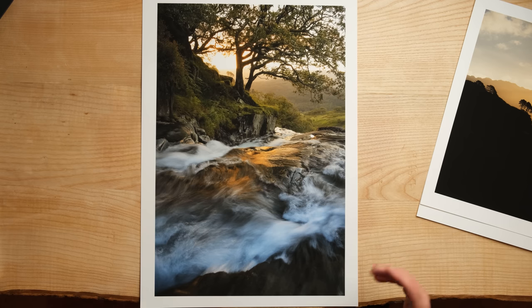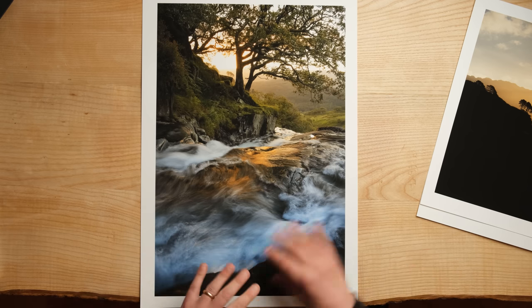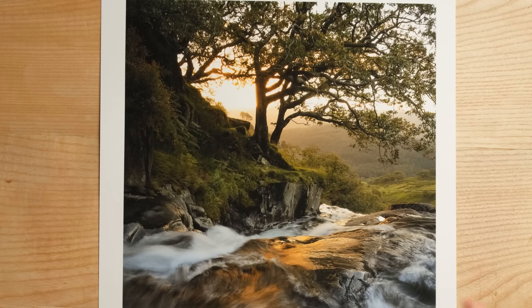The tree works really well, and then I really like the flow of the water here going through. I experimented with a few different exposure lengths, and this one seemed to work the best. And then just this reflected light here just sort of ties in diagonally with these trees. I really, really like this. I think it's fantastic. However, the shot was all about these trees and the light in the background.